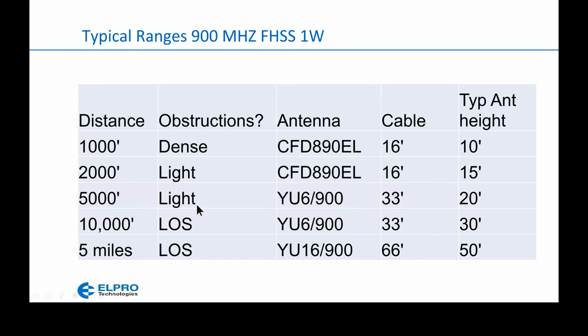At 5,000 feet, we can still transmit through some light obstructions, but we better boost that antenna gain to a 9 dBi Yagi. As well, we're going to have to increase that antenna height, so I factored in some extra cable, a 33-foot length of coax cable. And of course, we get longer and longer distances. At 10,000 feet or roughly 2 miles, that's the cutoff point where we have to have line of sight. Anything beyond 2 miles, each antenna has to be able to see each other.